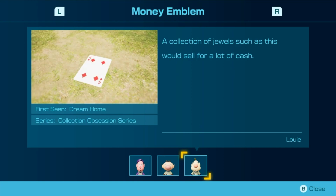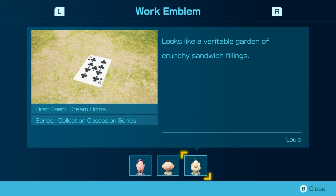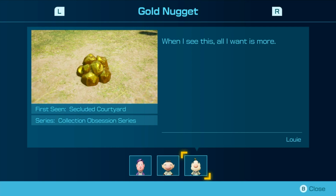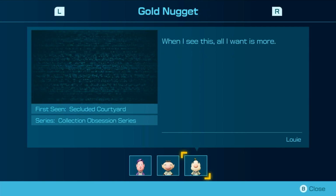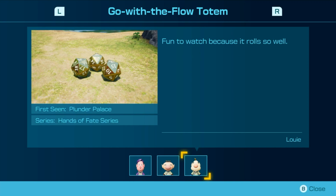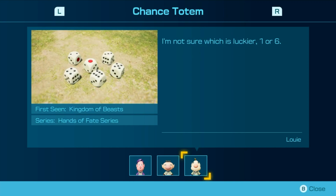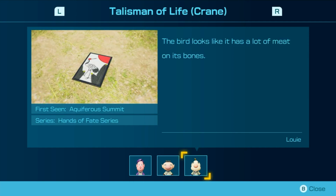I've had a lot of sweet fruits that look like the ones shown here. A collection of jewels such as this would sell for a lot of cash. Looks like a veritable garden of crunchy sandwich fillings. When I see this, all I want is more. Only useful when deciding between 12 or less options for your next meal. Fun to watch because it rolls so well. I'm not sure which is luckier, 1 or 6. Climb at your own risk. The bird looks like it has a lot of meat on its bones.